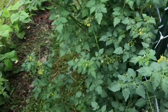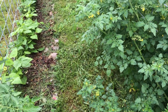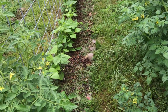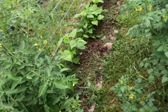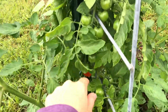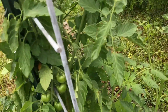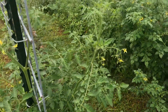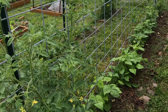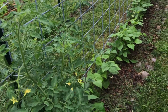But everything is taking a long time to ripen, and I'm not sure if it's because we've had a cooler summer. We had hot weather for like a week, and then it disappeared into this rainy, cool weather. It's really gonna throw us off. I have these extra Super Sweets, just kind of randomly placed because I bought them on a whim at a hardware store, and I hadn't planned them in my spot, so I'm just sticking them where I can find space.